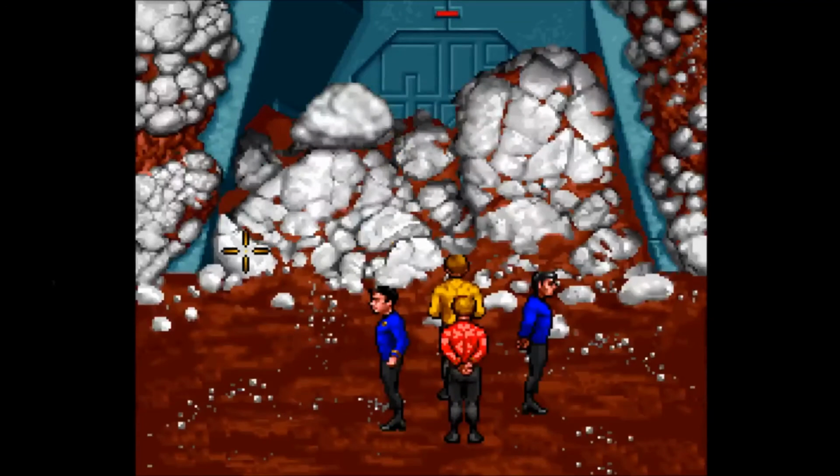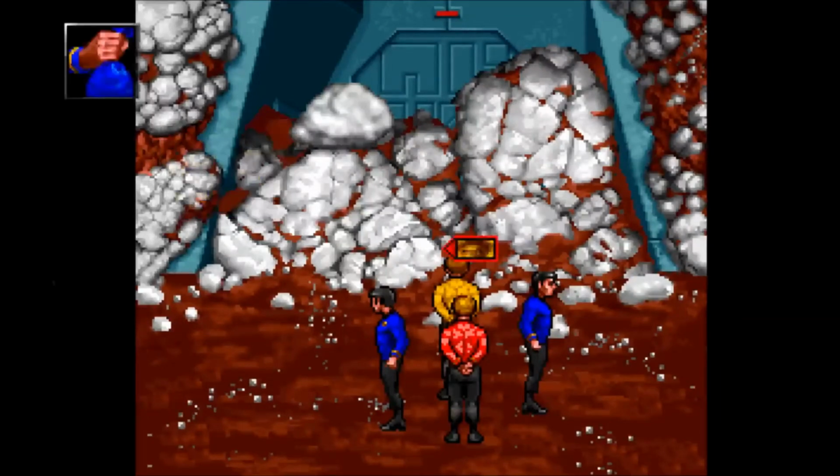Well, definitely there has been a cave in, and now I see a penis. Let's be mature about this, shall we?